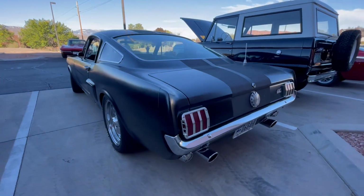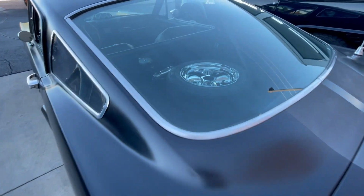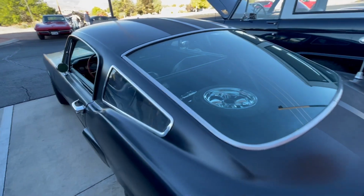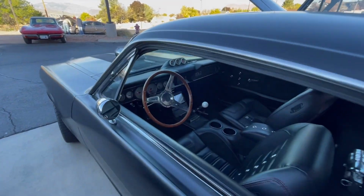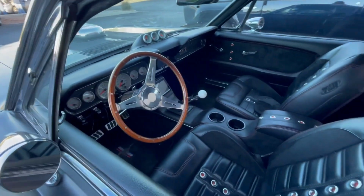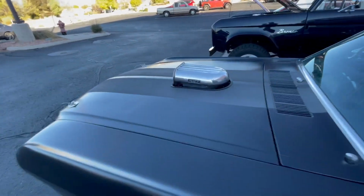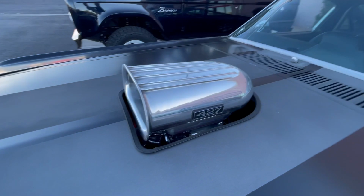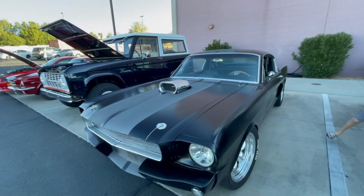And here's another one that's a fastback. It has kind of a matte color to it with stripes, and it has a big 427 in it. So really cool car. I talked to the owner about it months ago, maybe a year ago, when he was deciding what color to go, and he just wanted to do a matte color. So pretty cool fastback Mustang, and he has some other neat cars too as well.